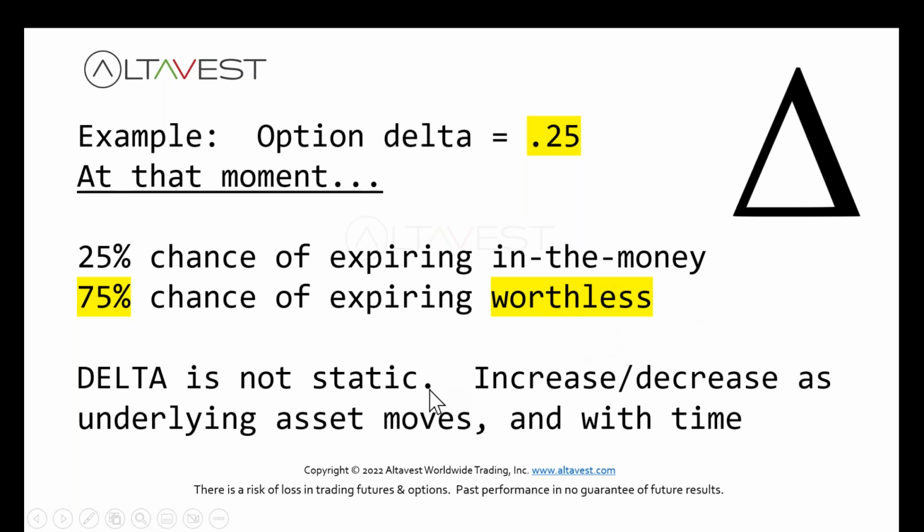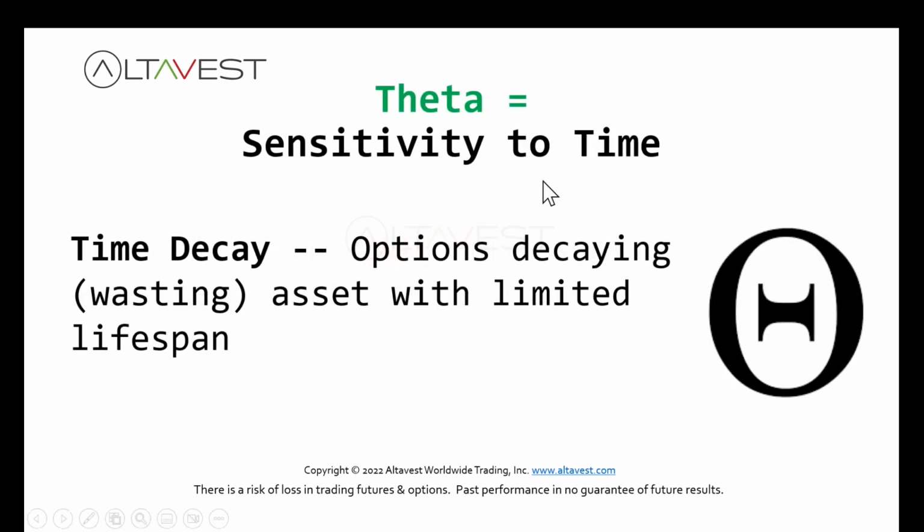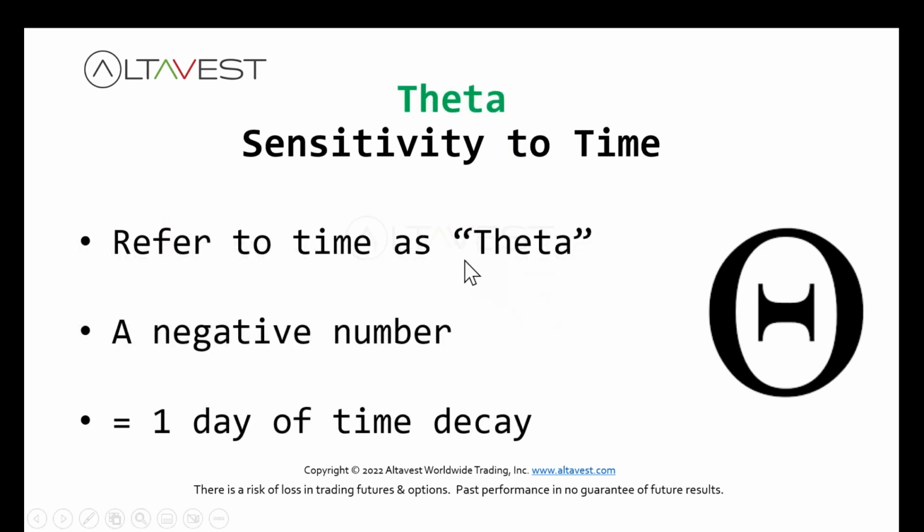And of course, delta is always moving with price and time. It's not static. And this is important here. Keep this in mind. It is not the probability of a winning trade. So sometimes people make that mistake and think, oh, well, I have a 25% chance of this trade making money. And that's not really the way to look at it. And now there's also theta, which is sensitivity to time or time decay. So options, of course, have limited life. They're a wasting asset. And so theta is referred to in options as the equivalent of time.